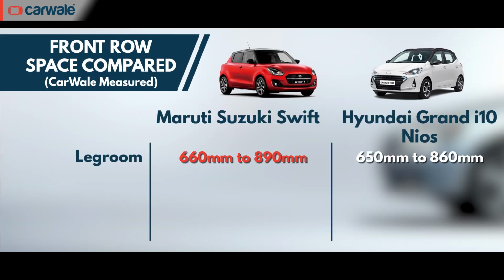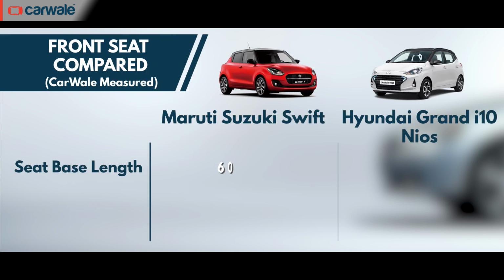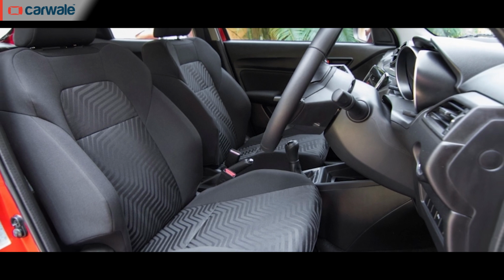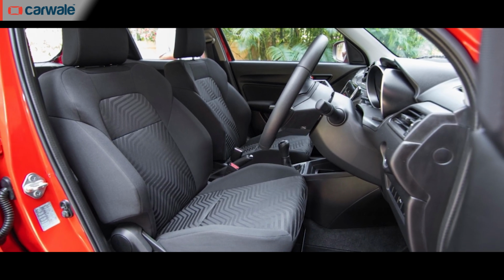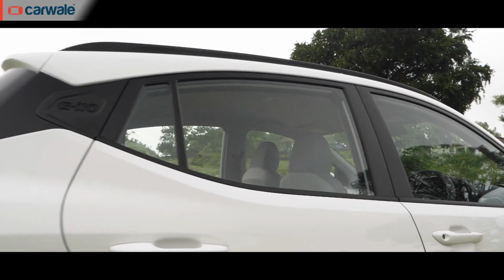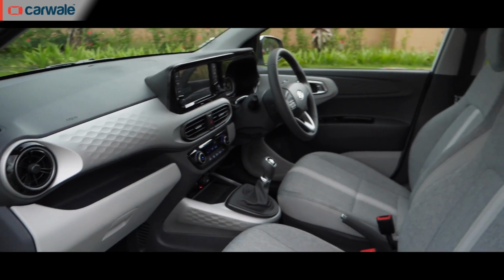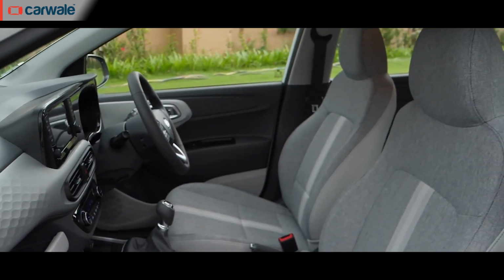The front passengers in the Swift will enjoy slightly more legroom, headroom, and shoulder room than what is offered in the Grand i10 Nios. The front seats on both the cars are comparable, with the Swift featuring a more contoured seat base and seat back bolsters than the Grand i10. But the Nios may be preferred by those with larger frames, as they are not restrictive and offer more support to the shoulders because of their one-piece design.